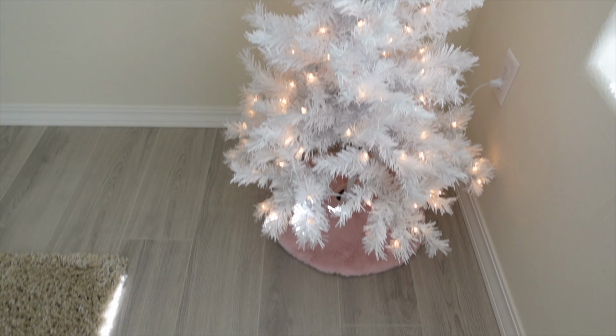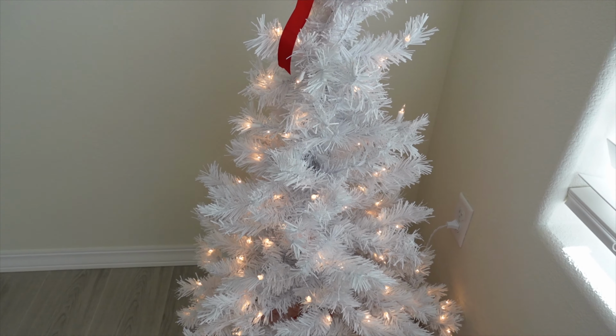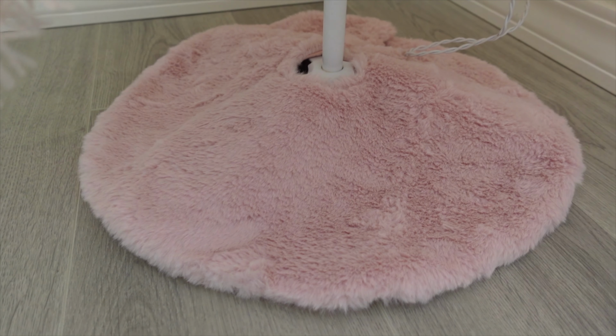And then here's the tree. I just put a red bow on top. I don't put ornaments on it. I mean, I could, but I just think it looks cute plain with the lights. And then this little pink tree skirt, which I also got from Target. But yeah, that is my Christmas decor this year.